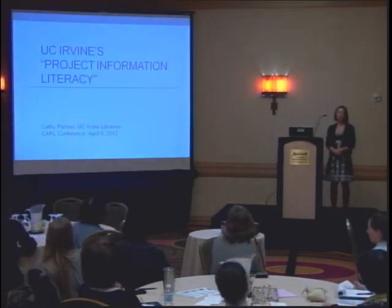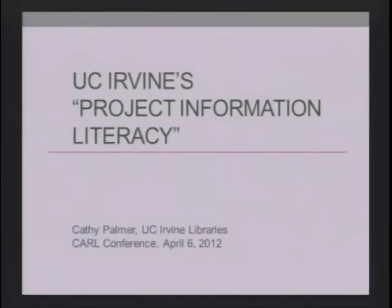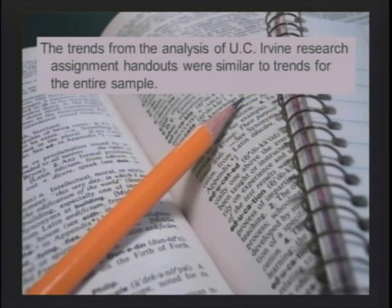Okay, so I'm calling my presentation UC Irvine's Project Information Literacy, in quotes, and you'll see why. We did participate in the, or at least 6 faculty on my campus did participate in the assignment handout analysis. I don't know if any of you have worked directly with Allison Head, but as soon as she gets an email from you, she calls you on the phone and becomes your best friend. So if you have any questions about this study, she's very accessible, and I would encourage you to contact her.